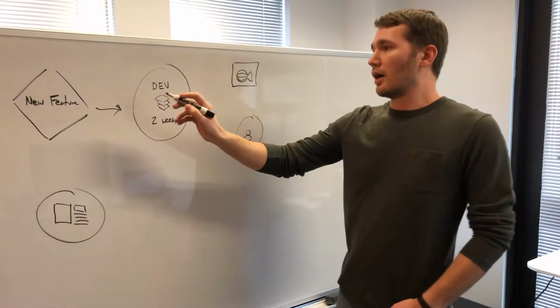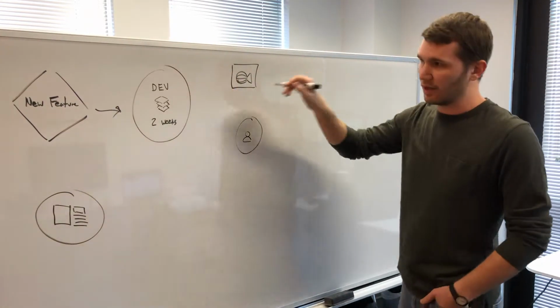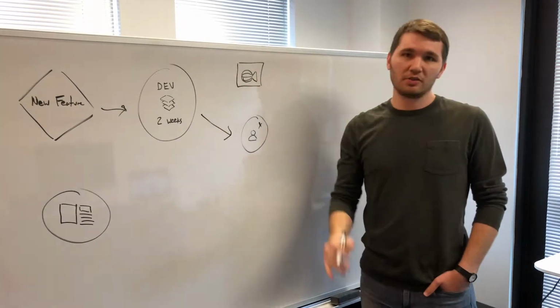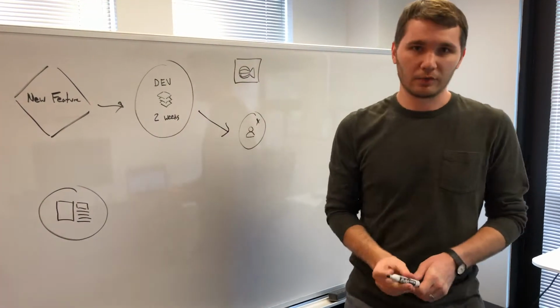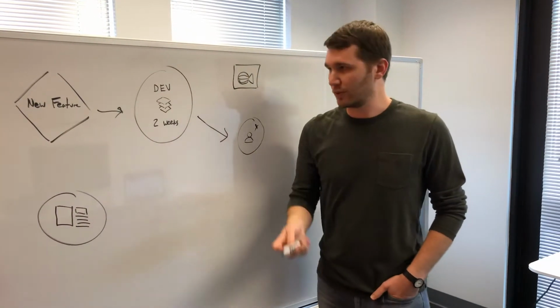The problem is, if you start with your new feature request, you give all that to your developers, they build out the new feature, and then you take that to the client, and they don't like it, you just wasted 2 weeks of your time. You paid your developers for work that we can't really end up using. There'll be a ton of refactoring, it's a huge waste of time.